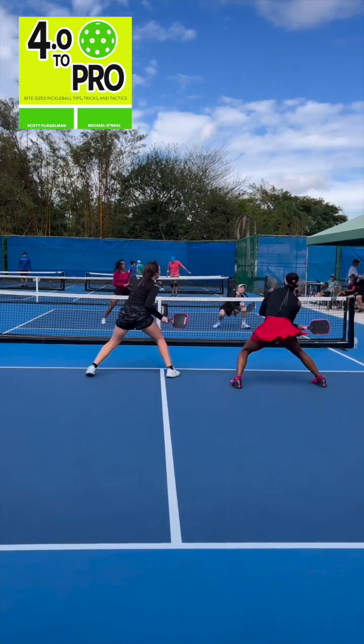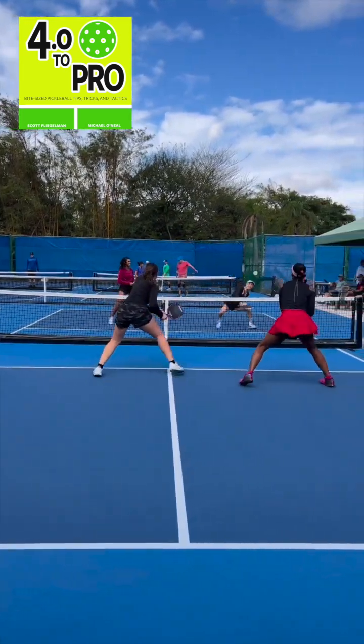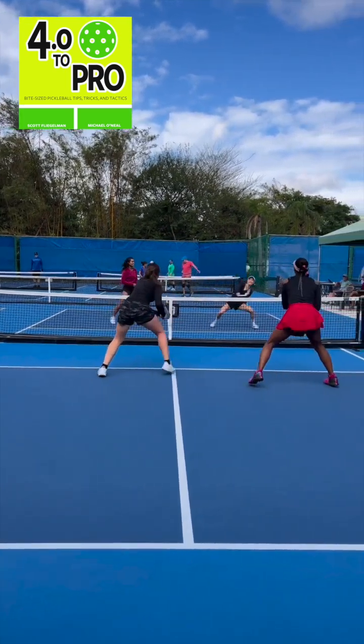Yeah, and you nailed it because the key to the forehand shield is soft knees. You have to be able to drop. You have to be able to get low.